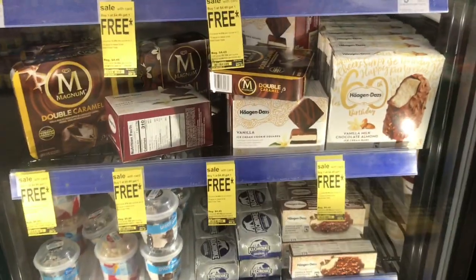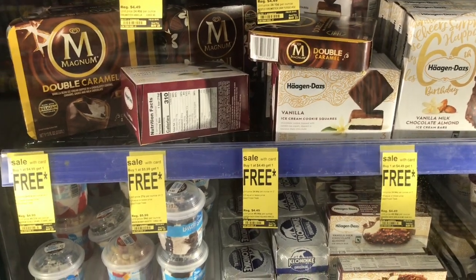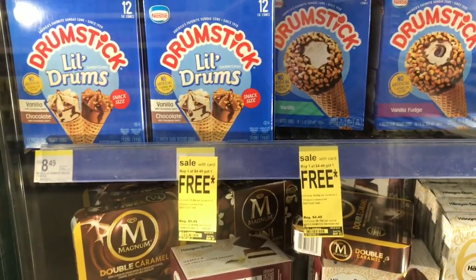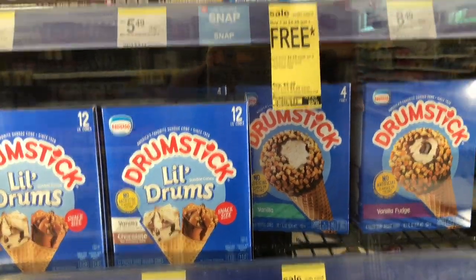If you guys are interested, they also have the Häagen-Dazs. They have the buy one, get one free. They also have the Magnum. They also have the drumstick, $4.99, buy one, get one free if you guys are interested.